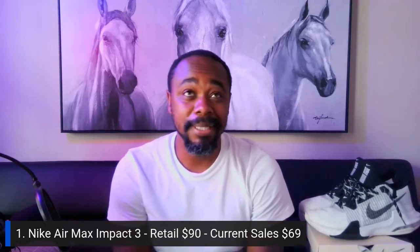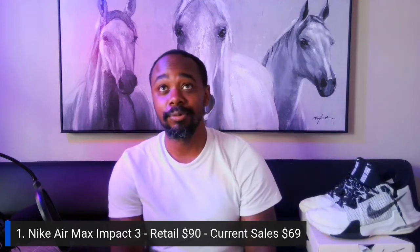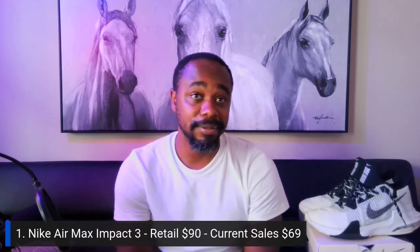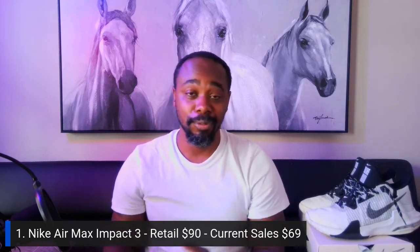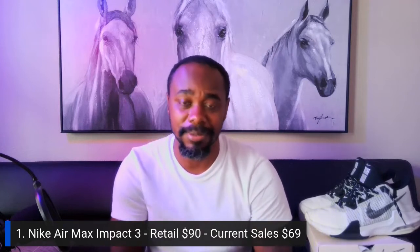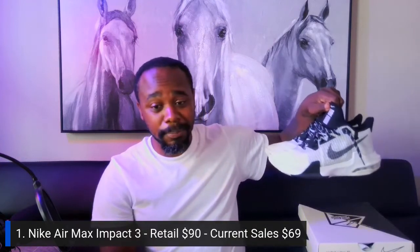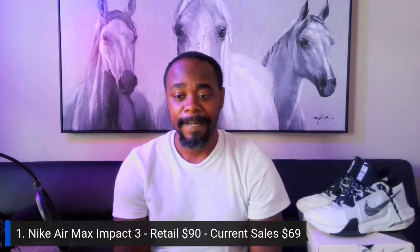Durability, I would say you're going to get about 16 to 20 weeks if you're playing consistently outdoors. And again, that's 2 to 3 days a week. Indoors, you're going to be looking at close to a year if you wear these shoes consistently in the indoor gym and you're playing 2 to 3 times a week. So overall, guys, this shoe is the best overall budget shoe, in my opinion, for the year 2022 so far.